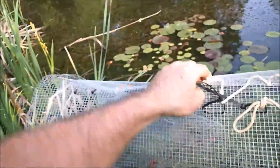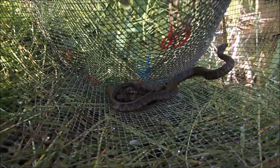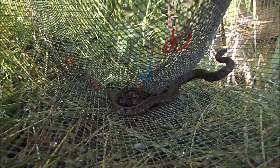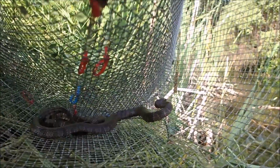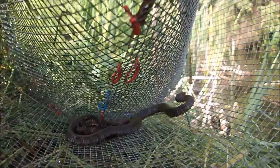Come here, little buddy. Come on, little buddy, come on. Yeah, there's 2 of them in there. I guess those are brown water snakes. I'm going to put the camera inside the cage so I can get a better look at them. So there they are. There's 2 little water snakes, and I'm going to take them over here to my barn and put them in a trash can with a bag in it, and then take the bag down the river in a couple minutes.